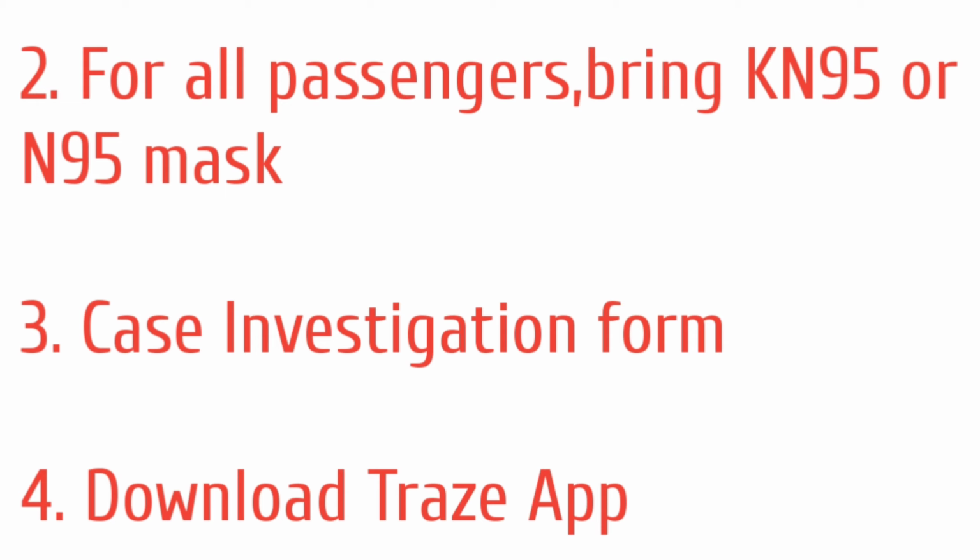For all passengers, download, print, and accomplish the case investigation form. So, eto po, i-print nyo po yan. Ida-download and ipiprint nyo po yung para sa Laoag, lahat ng bababa doon. You will need to present this upon check-in. Hindi kayo makaka-board kung wala po yung case investigation form.